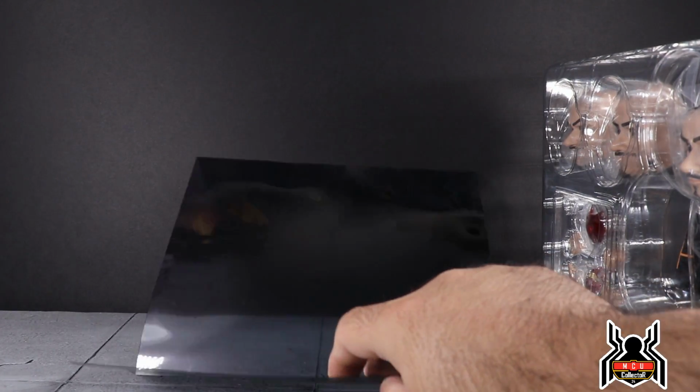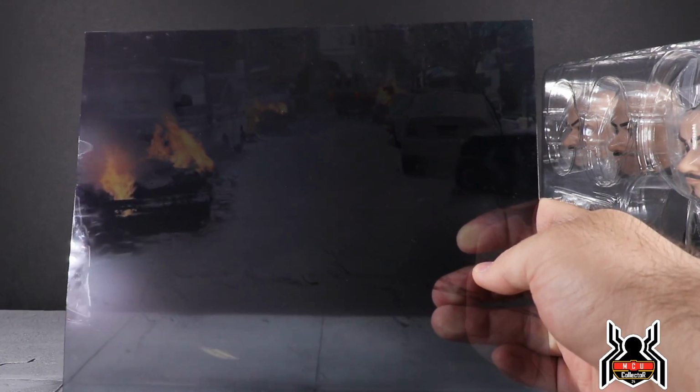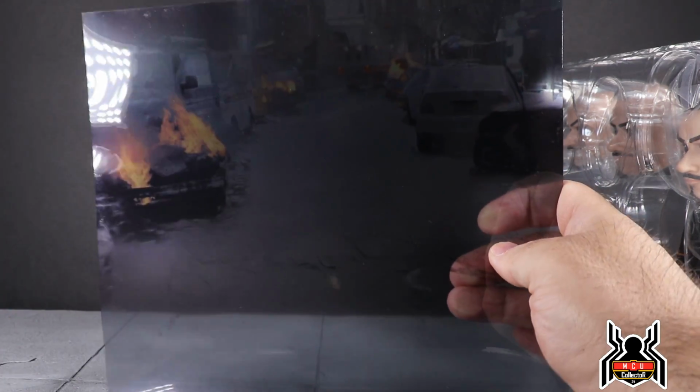And then on the inside insert, and I'm not sure how well this is going to come off on video, but we actually have this translucent little background scene. This is on the street. You can see all the damage to cars and stuff on the background there. So that is pretty cool. Now let's take a look at the figure.